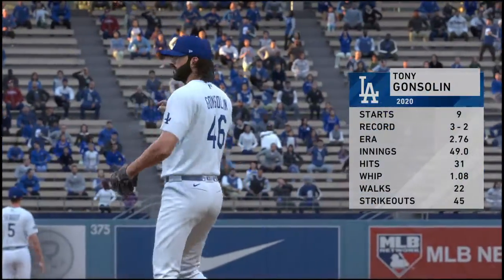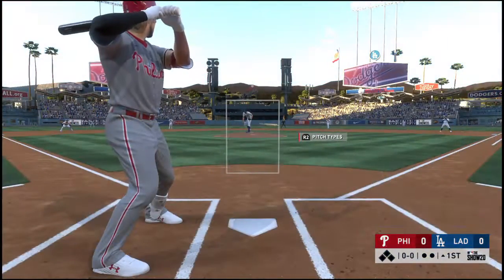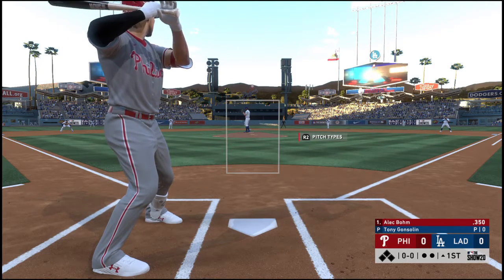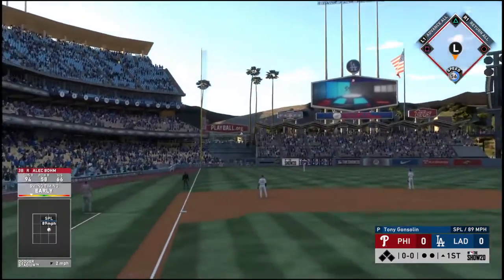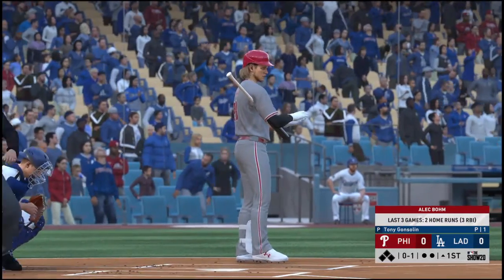Tony Gonsolin is on the mound for the Dodgers in this contest. What do we need to know here, Danny? Hey, you want to know if this guy's one of the better pitchers in the league? Well, how about this? Batters are hitting under .200 against this guy for the year, so he's done a good job against both righties and lefties. And I'm looking for him to be just as dominant in this one.